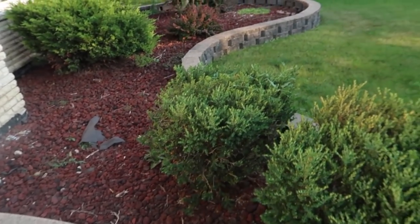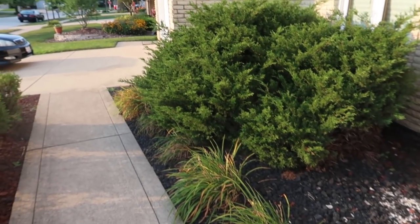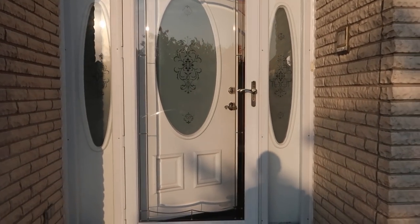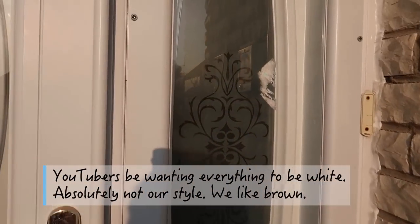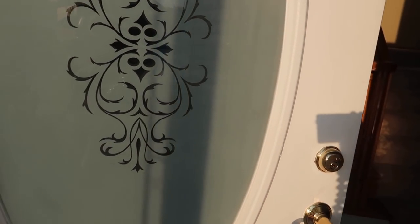So to start, this landscaping has to get some love. This is not popping. Come on, Anne, we're going inside. So first and foremost, this door, we're gonna be changing this out. Order has already been placed. We're just waiting for the people to come out and put it together. So this door is gonna be different.